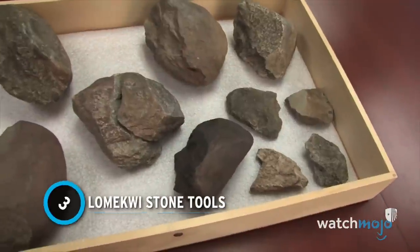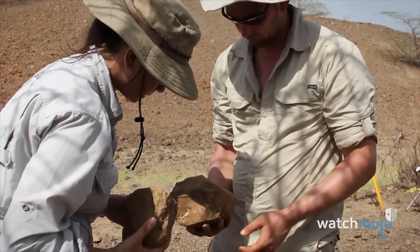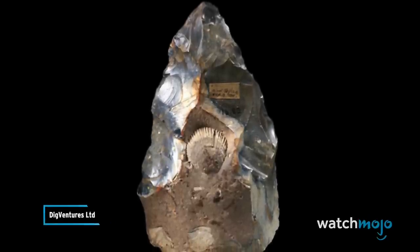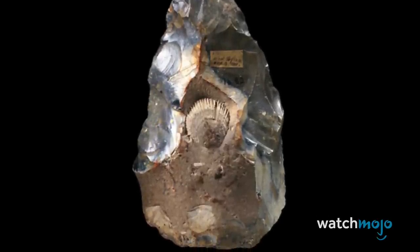Number 3, Lomekwe stone tools. They are the oldest stone tools found so far in the world. It's amazing to think about early humans' ingenuity when it came to making tools. For example, archaeologists working in Norfolk unearthed an axe formed around a shell fossil that was 250,000 years old. But perhaps it's even more amazing to think about non-human creatures making tools.